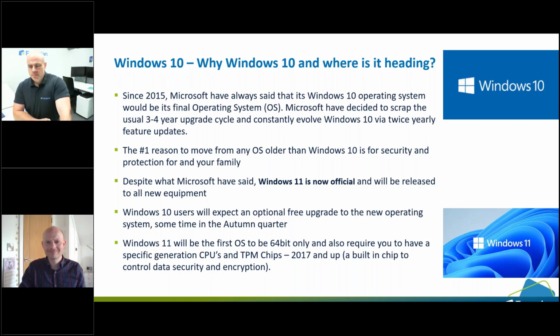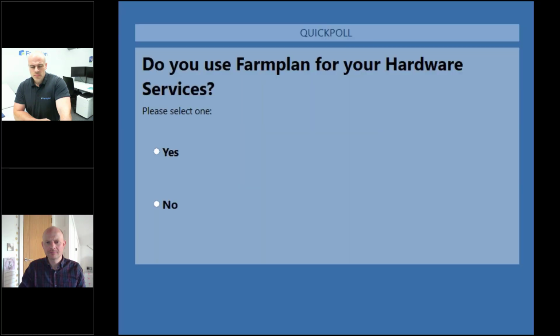Just to sort of round that off, we have got another poll for you guys. So I'll just pop that on the screen again for you. Hopefully you should see it in a moment. And yeah, same again, just cast your vote. A couple of votes coming in.